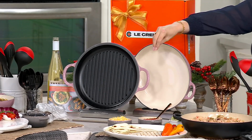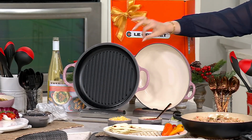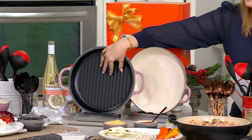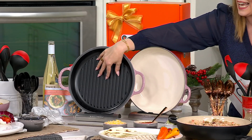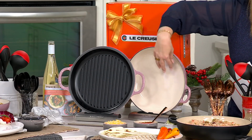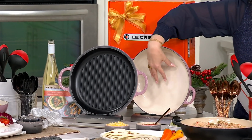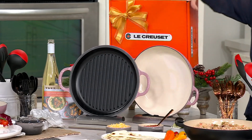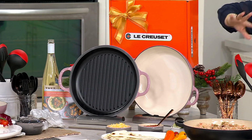A braiser is a one-pot meal's best friend forever. Because if you want to sear on your grill pan lid in that black enamel, you can. If you want to make the vegetables and your starch in your braiser bottom with that sand enamel, you can. Then you put it in the oven with the lid on to create a steaming Dutch oven situation, you can.